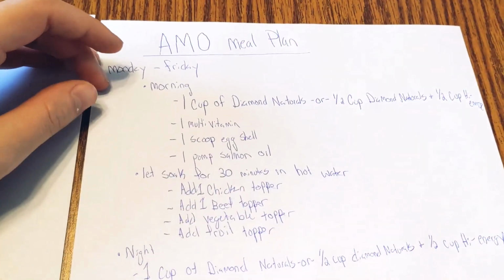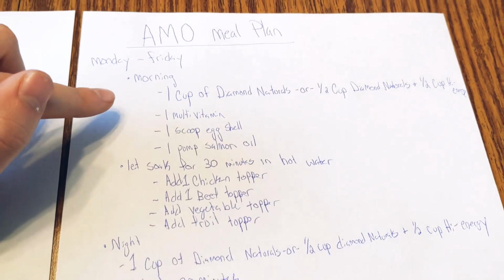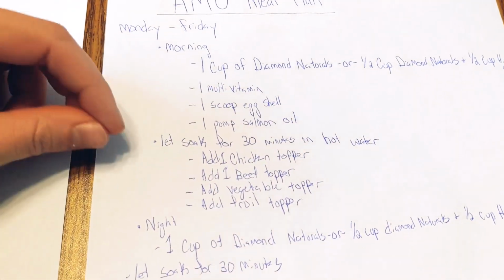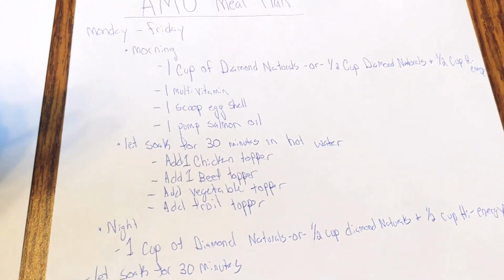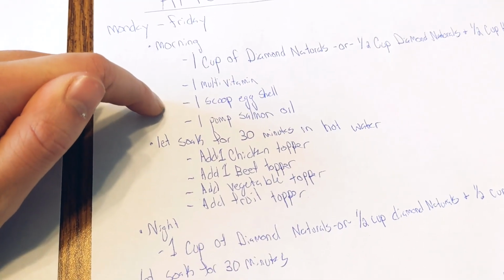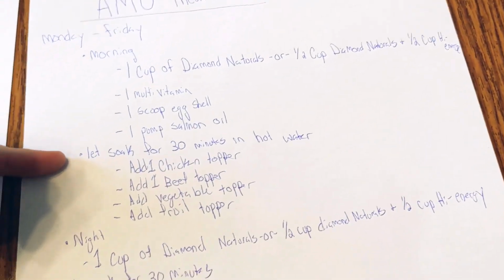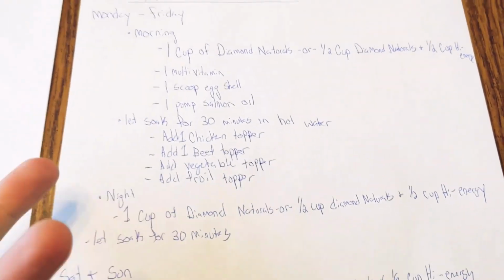So as you can see for Ammo, Monday through Friday, she gets 1 cup of Diamond Naturals or half and half Diamond Naturals and High Energy. She gets a multivitamin, a scoop of eggshell, and for eggshell, it is ground up and it is farm grown. Like we get it from a local farmer. If you only get your eggs from stores, do not use eggshell because the companies will bleach the eggs and that's not good for dogs. And then they also get 1 pump of salmon oil. And then I let all of that soak for 30 minutes in hot water. And that helps the kibble so that they can actually absorb the nutrients.